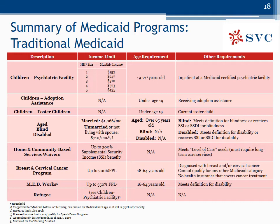The breast and cervical cancer program is for individuals up to 200% of the federal poverty level who are between the ages of 18 to 64 and have been diagnosed with breast and/or cervical cancer. These individuals cannot qualify for any other Medicaid category or have health insurance that covers their cancer treatment. The MedWorks program is for individuals up to 350% of the FPL who are between the ages of 16 to 64, are working, and meet the definition for disability. Finally, also in the traditional Medicaid program are refugees, which fall under the income limits described under this slide. Individuals who have income which exceeds this amount may also qualify through the spend-down provision.